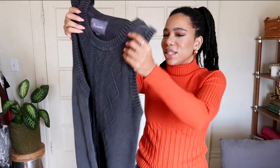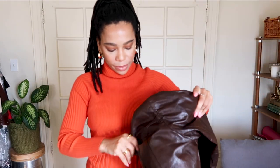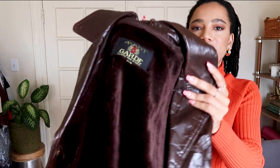So this is the one I got. Now, this is by Paper Crane. I remember Paper Crane. Yeah, so that's where this is. Where was the jacket from? So this jacket was by Avant-Garde. I forgot to say where the jacket was from, but yeah.